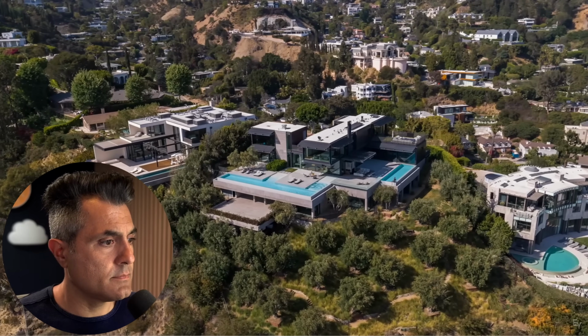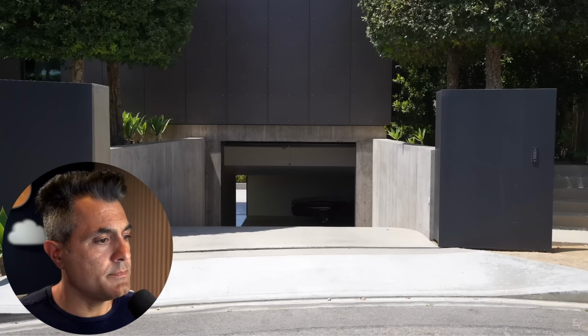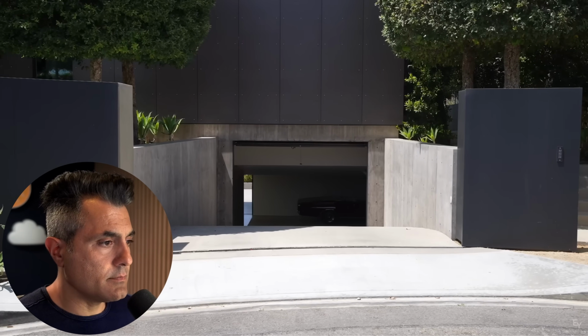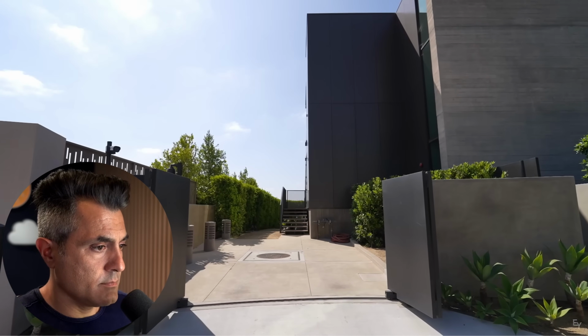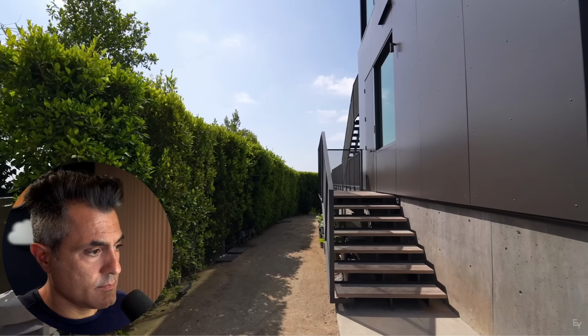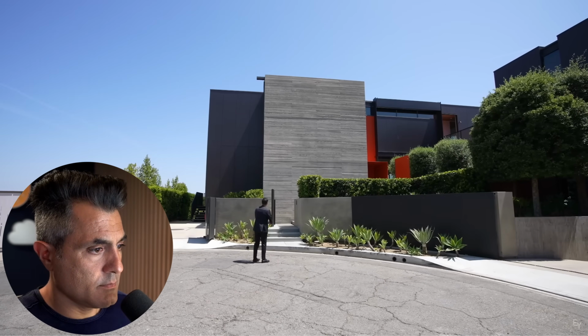The house is located at the end of a cul-de-sac on this amazing promontory, and from the street level we have this gate opening up to the garage that's on the lower level, which we'll tour in a bit, and we have a secondary gate right here for exterior parking, and that opening also leads you to chef's kitchen in the lower level. And now let's talk about this beautiful modern architecture.